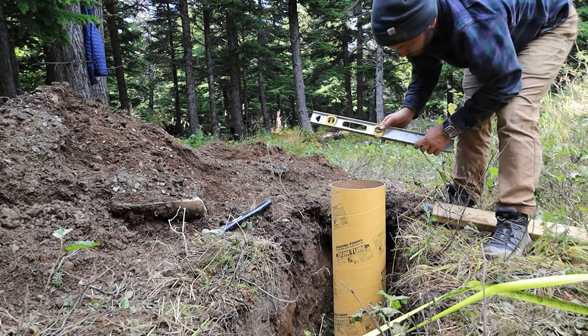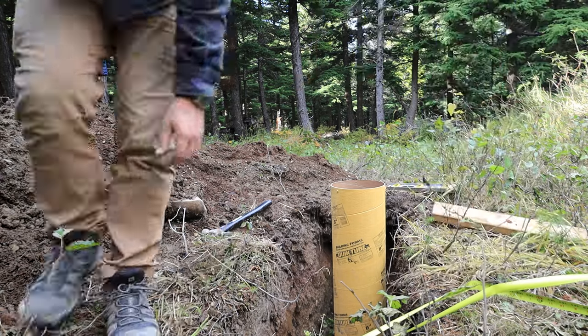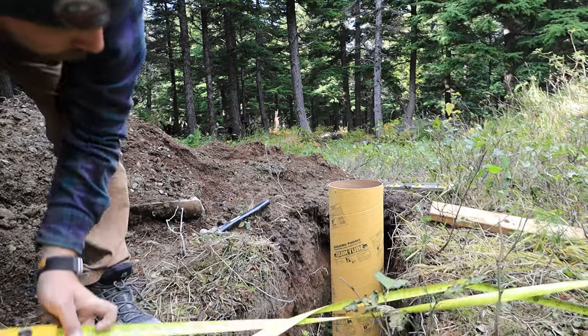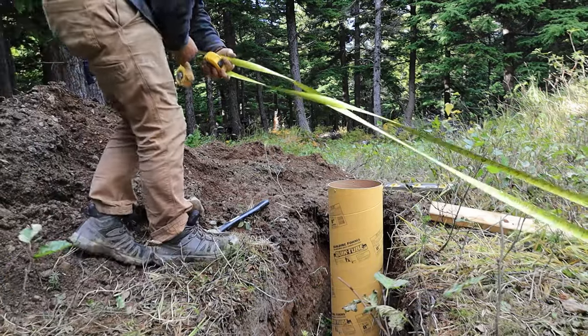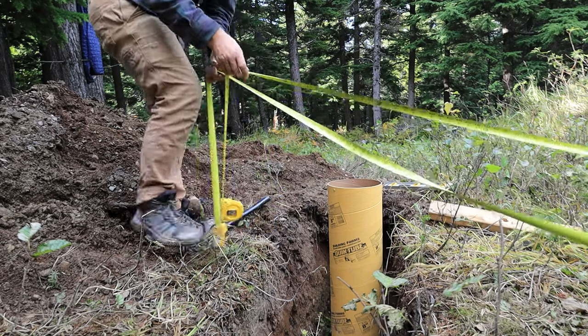This tube was the only one I really struggled to get level on the top surface. And that was more a function of the cut I made on it versus the actual hole. Yeah, and here you can see I was happy. So just making sure we had 10 foot and 6 foot on our 2 tapes.